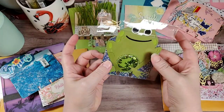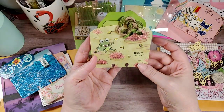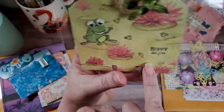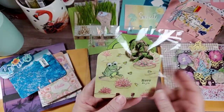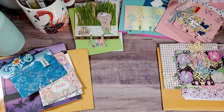Look at that. How cute. Hoppy for you. And then she's got... She fussy cut out these little fireflies. Look at those. Oh my goodness. And then the frogs got eyelashes. Hold on.